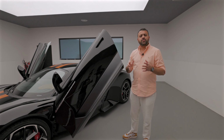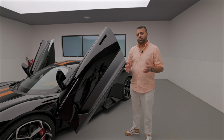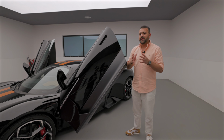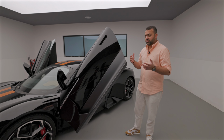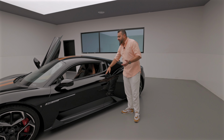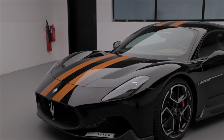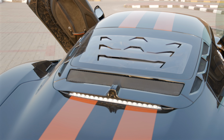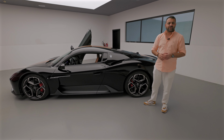The MC20 has been launched after many years of waiting. Maserati has been putting out the Gran Turismo for a long time and everybody was waiting with bated breath to see what is up Maserati's alley. And Maserati didn't disappoint because they believe in less is more. The entire shape and silhouette of this car is timeless, minimalistic and elegant. It has the least amount of scoops and vents, and only that much that is required to give timeless aerodynamics.